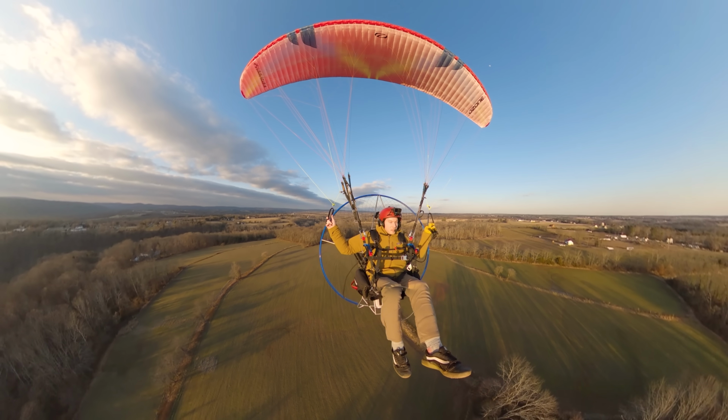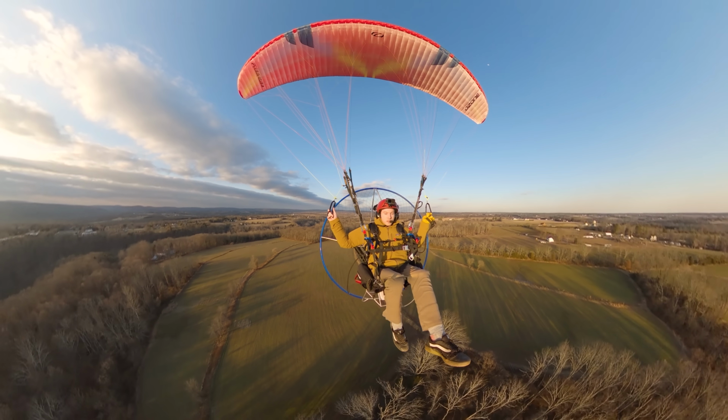So on takeoff and landing, you actually kind of have to lean back a little bit farther than normal.